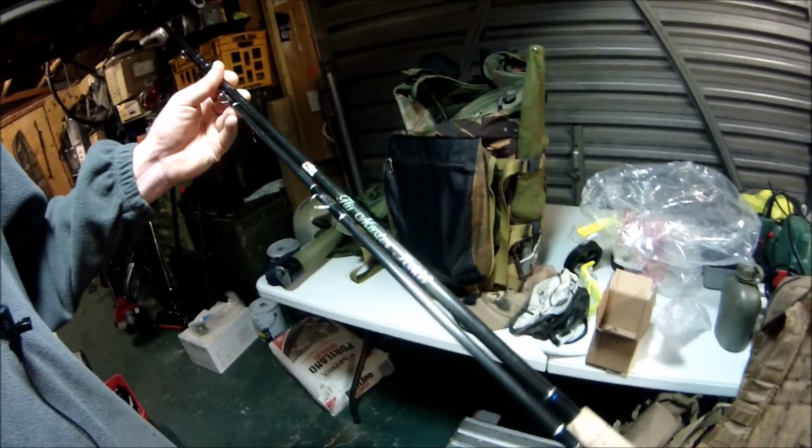Abu Garcia Flymaster IM6. This thing's a 2-piece 8-weight. I normally fish a 5. This 8-weight feels like throwing a piece of bloody rebar around. I took it down the river a couple of weeks ago just for a bit of practice to see if I still remember how to cast something that big. It's a monster. Almost feels like using a bloody surf caster.